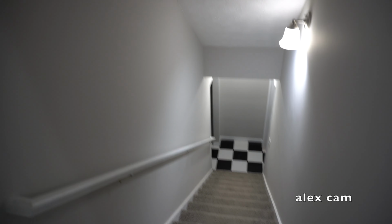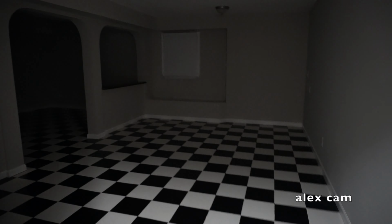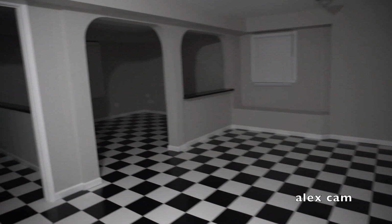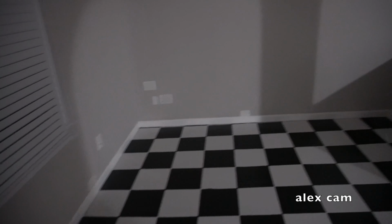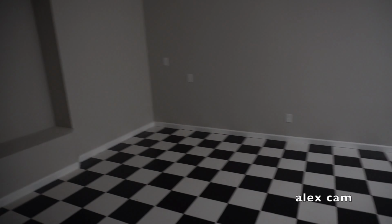So the stairs heading to the basement. This is the basement. So we figure the playroom's gonna go there. That's the door to the outside. And then our main TV is gonna be here, and our couch here. So we'll have our sound system that we currently have. So this is a door heading outside in the basement.